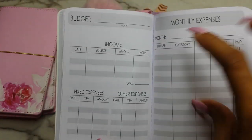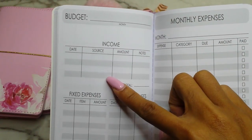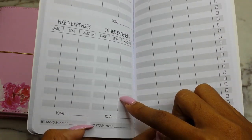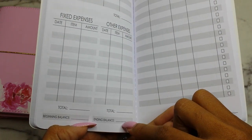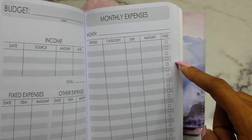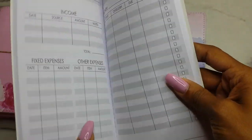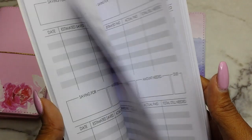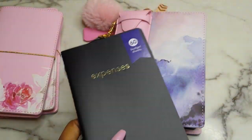So you would have your budget for the month, your income, the total, the fixed expenses you have, other expenses that you have, beginning balance, ending balance, and then you would do your monthly expenses: expense category, due amount, paid, month, and total. And I think that's pretty much all you get in this one. Yeah. So each of these were only $1.99.